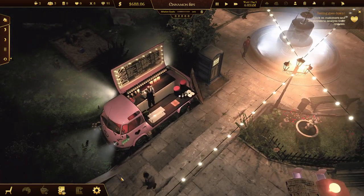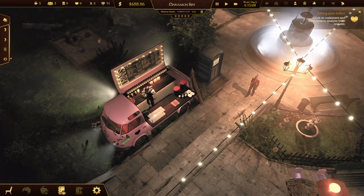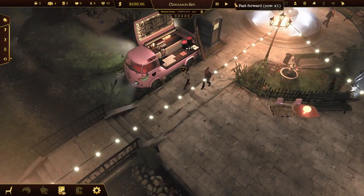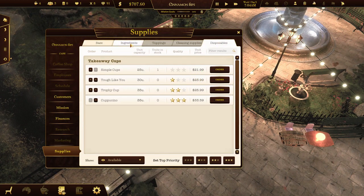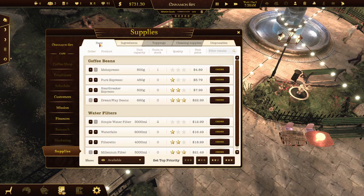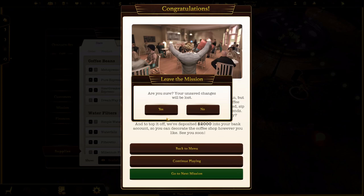Espresso. Now we can serve our coffees again. To the next mission. Yes.